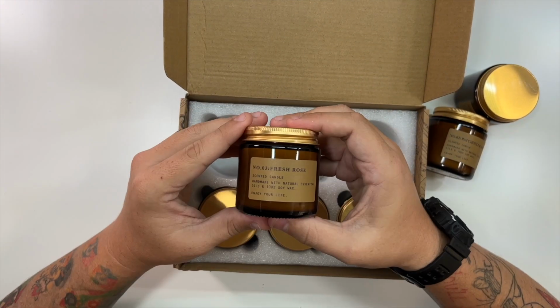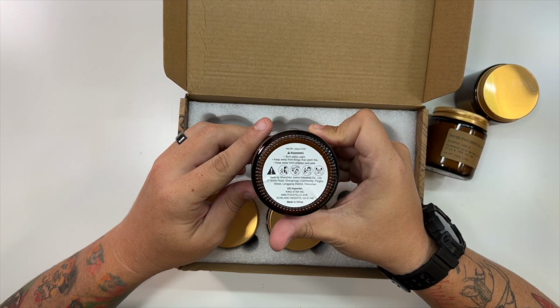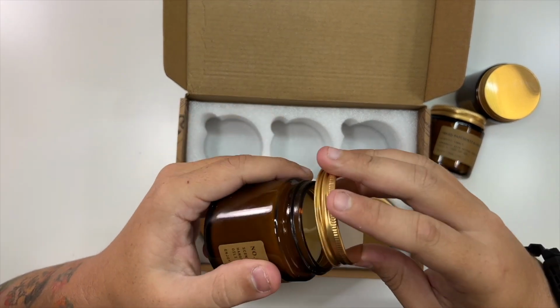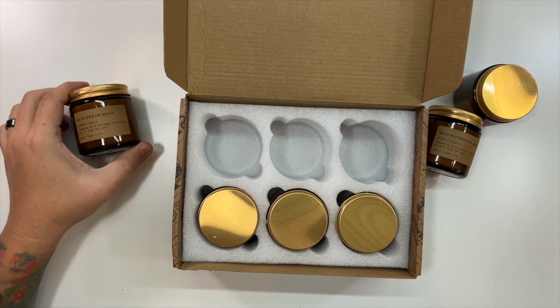Number 3, fresh rose. So the fresh rose candle. Let's see what it smells like. Oh my God, that smells amazing. Yes, number 1 so far. I'm gonna put it over here. Fresh rose is a winner.